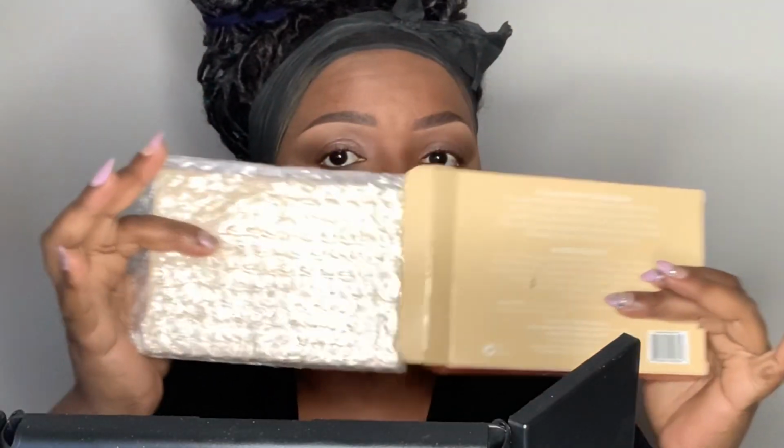Two more Juvia's Place products to go through, the blush and the highlight. I'm going to do the blush because it's bigger, and sometimes bigger is better. Again, take it out and it's in bubble wrap because safety first. And then you have your three gorgeous ladies on the front and you open it and voila. Oh yes, yes, yes, ma'am, yes, girl. And it looks like this.